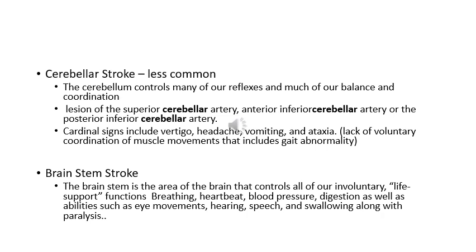Then brainstem stroke is another condition. The brainstem is the area of the brain that controls all the life support functions or vital functions like breathing, heartbeat, blood pressure, digestion, etc., as well as abilities such as eye movements, hearing, speech, swallowing. All these functions will be hampered along with paralysis in case of a brainstem stroke.